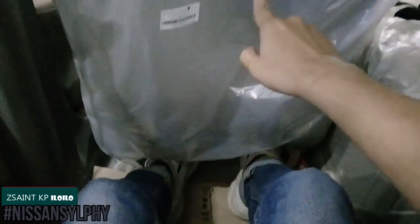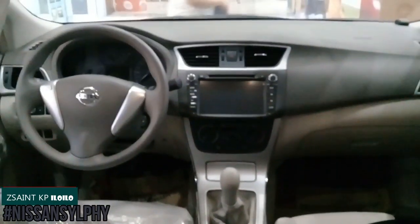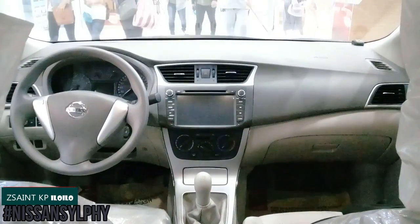You don't have storage pockets on the driver's side seat back, but on the front passenger side seat back, you do have storage right there. You do also have grip handles on both sides located at the ceiling, while this side right here has a hook. Obviously you have a cabin light right above. This Nissan Sylphy doesn't have a center armrest at the back.